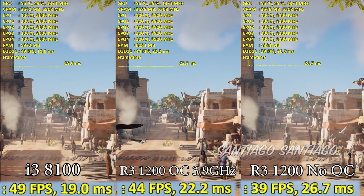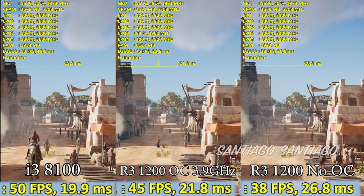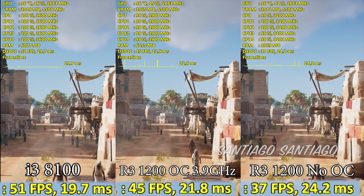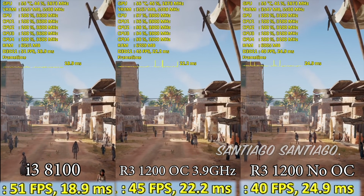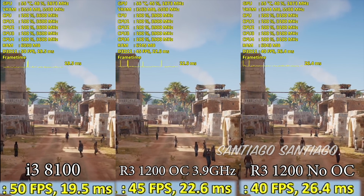For the i3 8100 I used a B360 motherboard, and for the Ryzen 3 I used a B350. Unfortunately the i3's motherboard only supports up to 2400 MHz, so the RAM was going at 2400, and on the Ryzen 3 I managed to get it to 2933. So if you manage to use faster RAM on each of these processors, you'll be getting a little better performance.